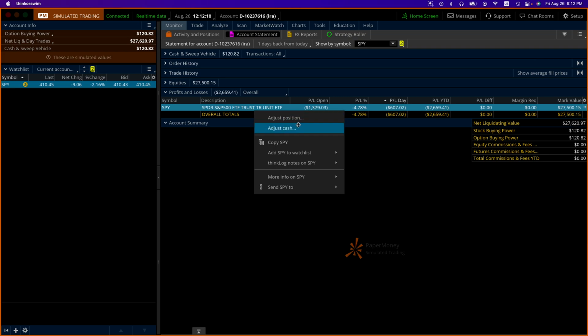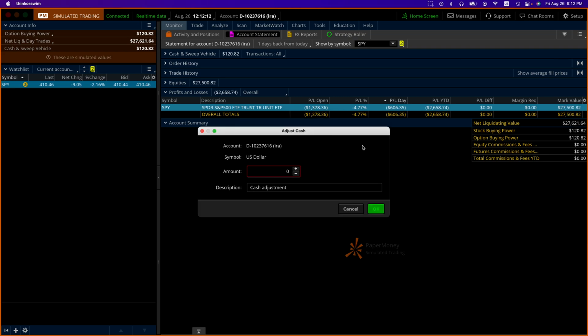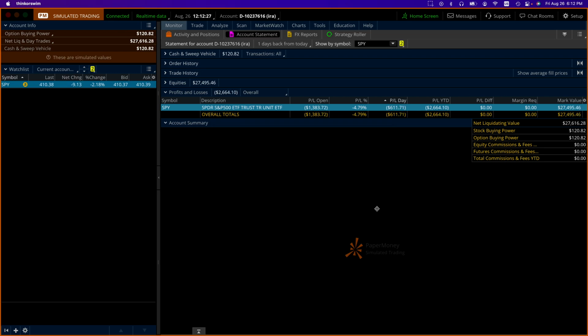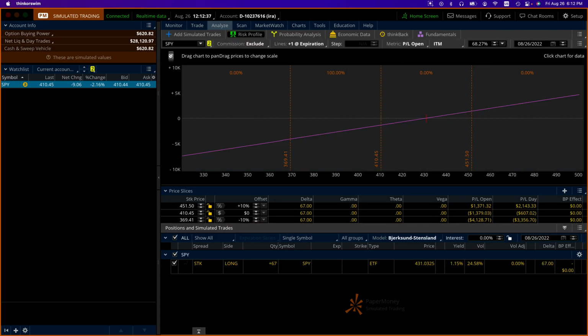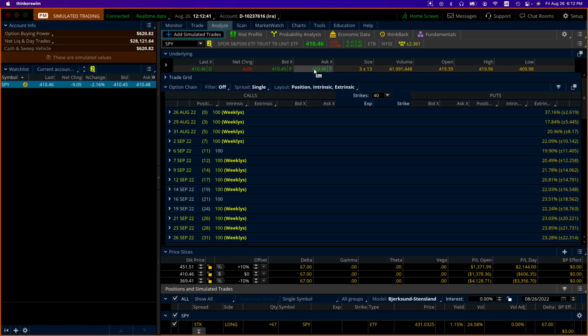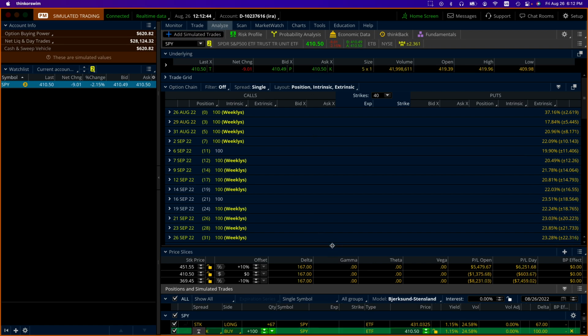So I'm going to adjust my cash by adding $500. Remember that this is a paper trading account, it's not real money, but it's for demonstration purposes only that I'm doing this. I'm adding $500 every week and then buying one share of the SPY. So now we have $620.82 available. Go to the trade tab or the analyze tab and look for SPY, and then it says add simulated trades, and I'm going to click on the ask, and that gives me 100 shares.